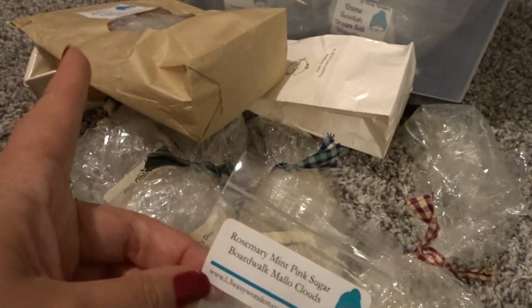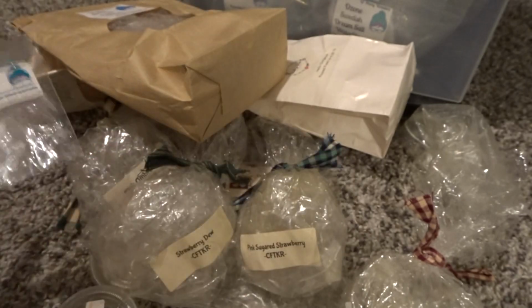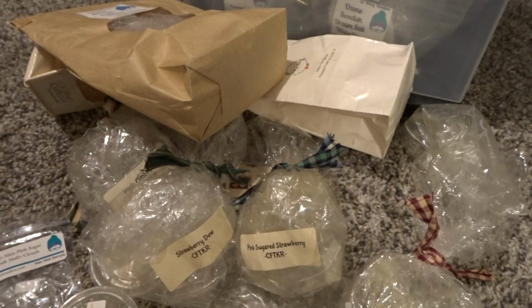So I am on her custom list. I'm maybe 10 people away from getting called. I want to get a pink sugar blend, but I'm going to ask her to go heavier on the pink sugar because I feel like I just never really smell it in her blends.